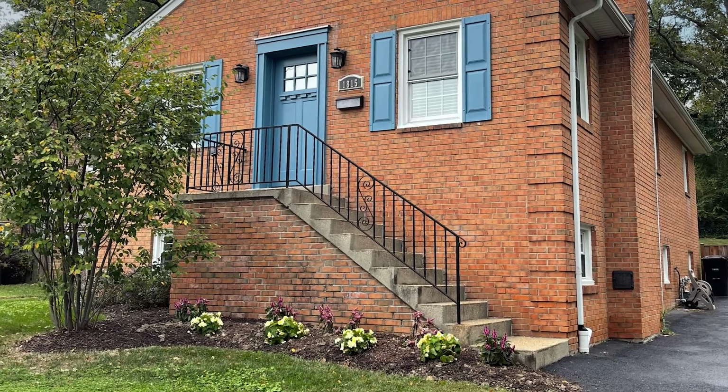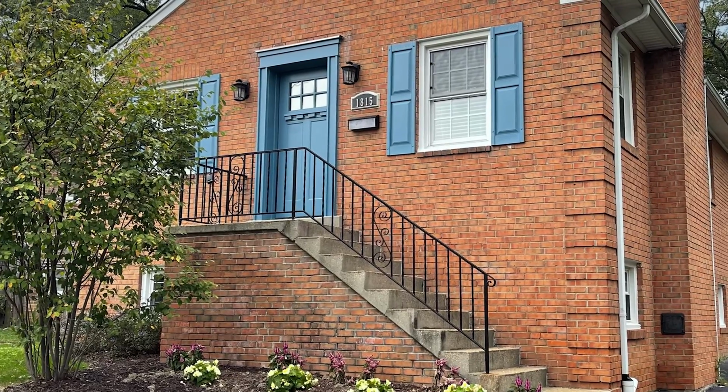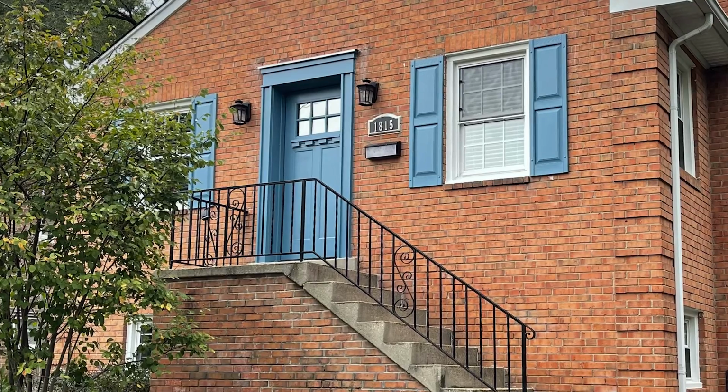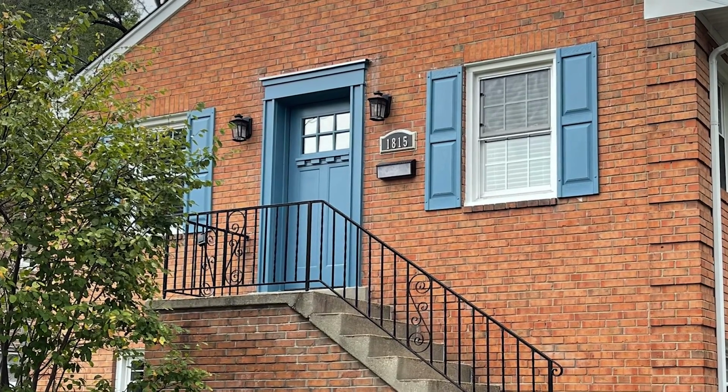The final thing is we went to the outside and repainted the front door and the front shutters. It's a minor thing, but the first thing you see when you walk up to the house is the front door. So we repainted the front door and the shutters, and the seller came back and said, gosh, we wish we'd painted them years ago for that color. It's a great color. Anyway, we got the house ready.